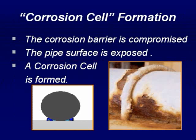When the forces of expansion, contraction, and vibration are introduced, your corrosion barrier is compromised. At this point, you have the classic problem of bare metal, moisture from condensation, electrical charge, and oxygen all in combination to create a perfect corrosion cell.